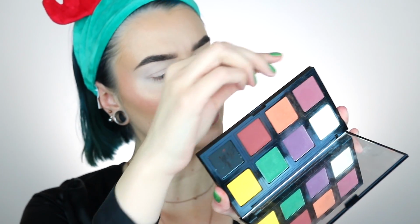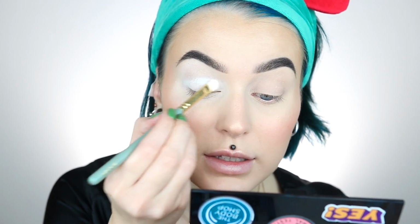And then before it creases, I'm gonna go in with one of their single eyeshadows. This is a palette that I've made myself, and I'm gonna go in with this, and that is the 101. I'm just gonna layer this all over my eyes. I look absolutely insane.